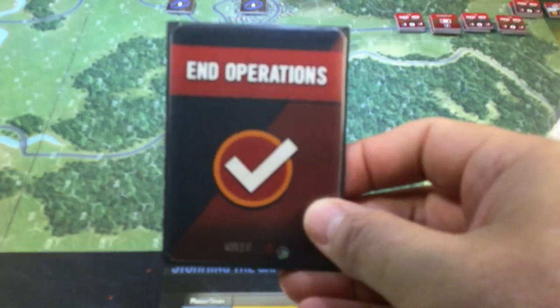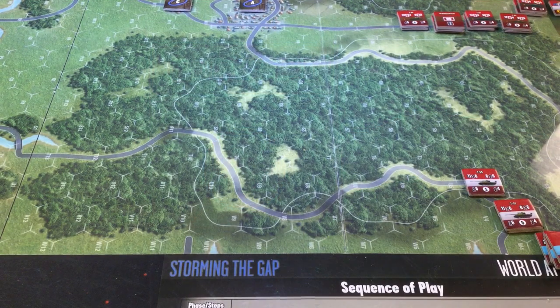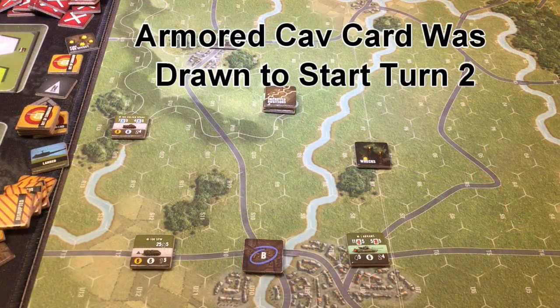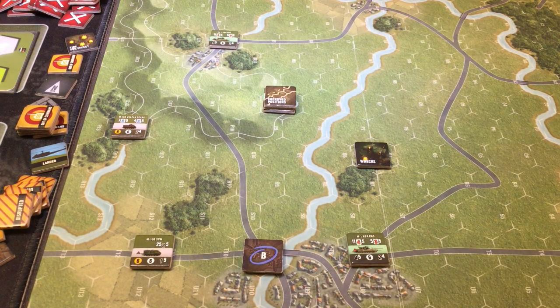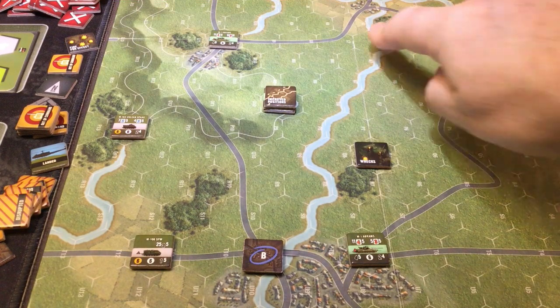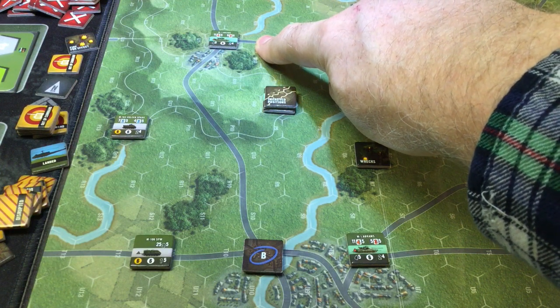The final card in the deck is the second end operations card. Let's go to turn 2. The M106 mortar rallied, and upon further reflection as far as what's going on here, nothing much good has gone on here. We've decided to pull back a bit, adjust our positions a bit.